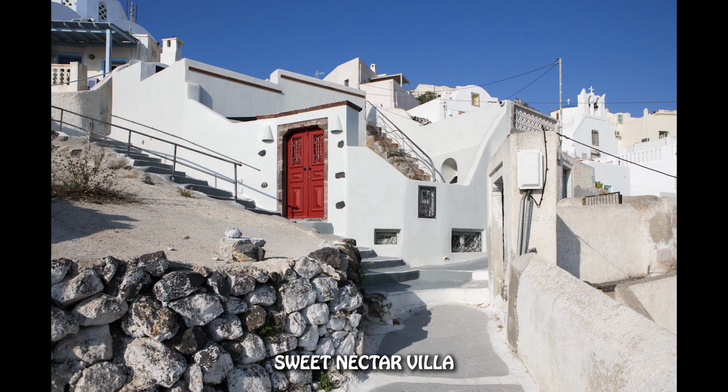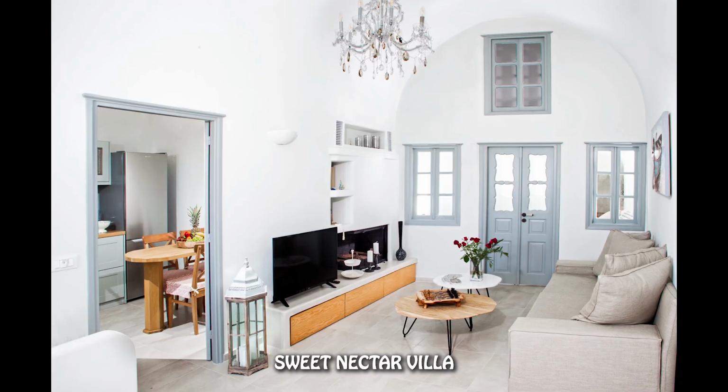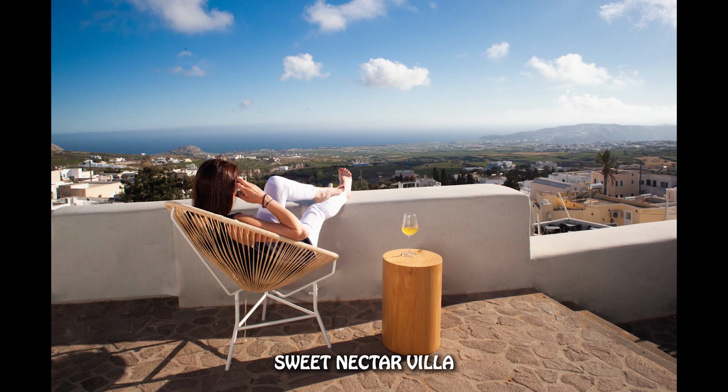Next, we have the Sweet Nectar Villa. The entrance is this red door you see here. As the name Villa suggests, it's a house you rent as a whole. Inside, it looks like this, very traditional, and there's also a rooftop terrace. This place is a bit cheaper than the previous one, around 300 a night.